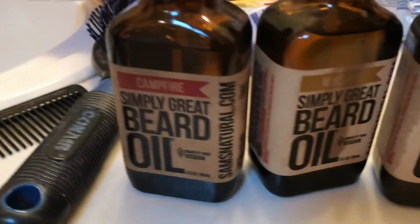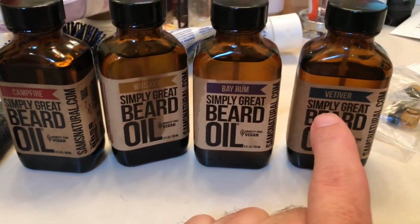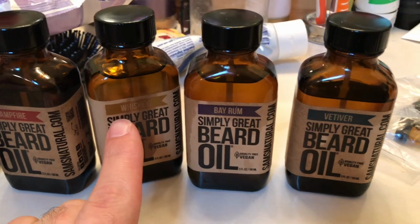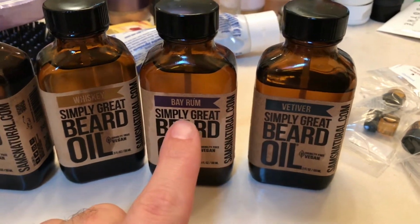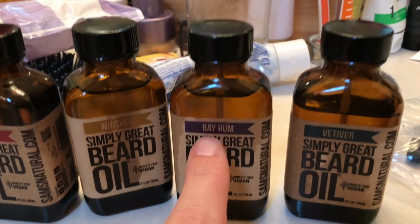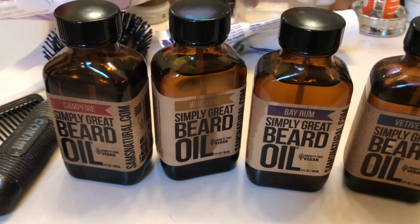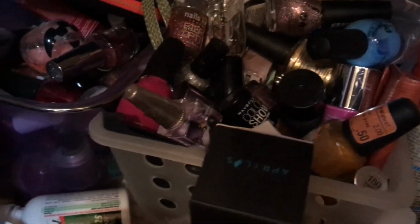Here's my great idea. The only thing different about each one is they say something different, but they also have different colors. Campfire, that makes sense. Red, whiskey color. Vetiver is a grass, so green makes sense. Bay Rum, I don't know. But what I'm going to do is I'm going to paint the tops using a very cheap, convenient to paint hard enamel called nail polish.